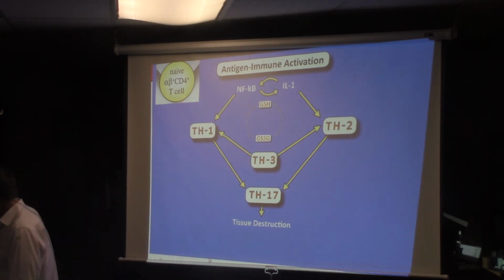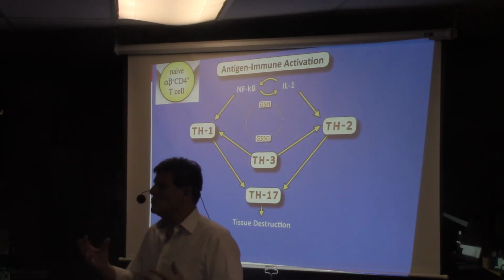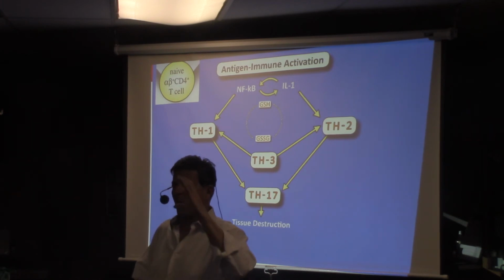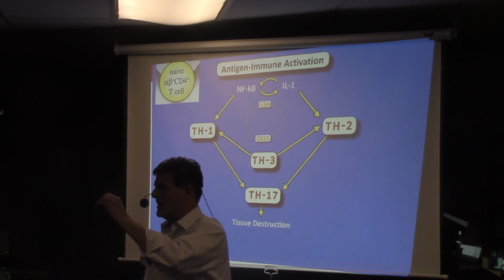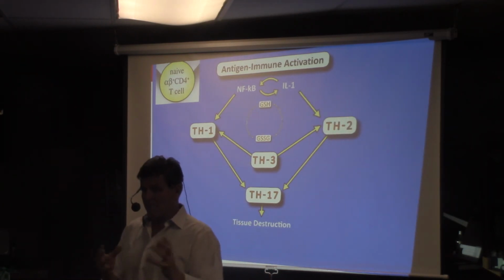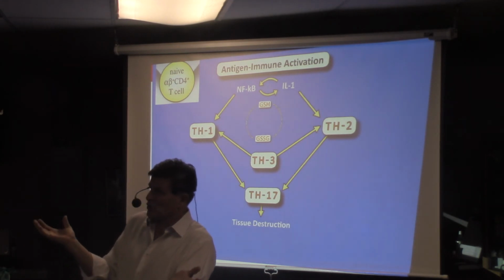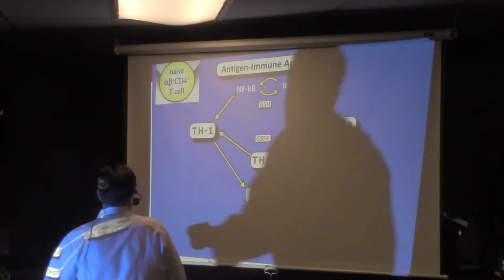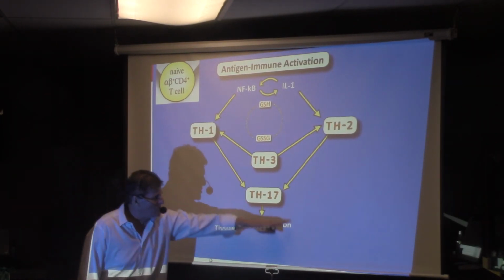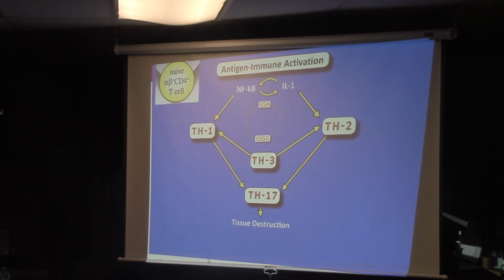Now, here's the guy. So here's the boss. You get an infection that requires the attack side, and that's the Th1 side. So what does he do? Mr. Boss steals some hydrogen ions. That causes it to shift in this direction, which sends it down to Th17, which causes tissue destruction, kills the bugs, viruses, bacteria, whatever. Or cancer.